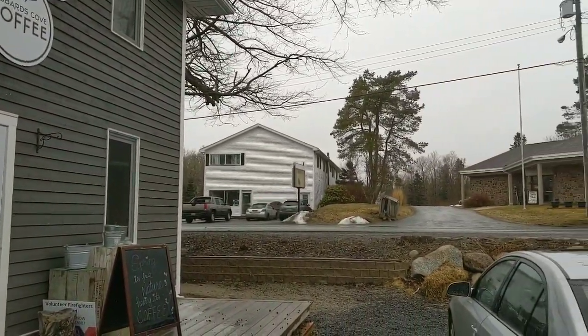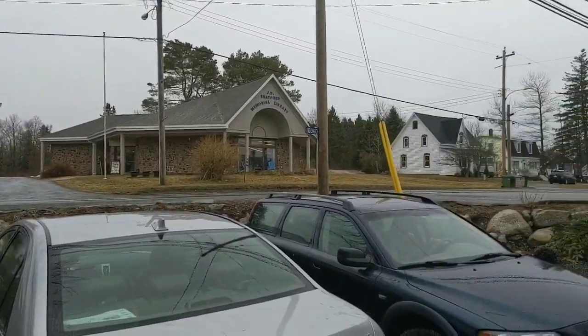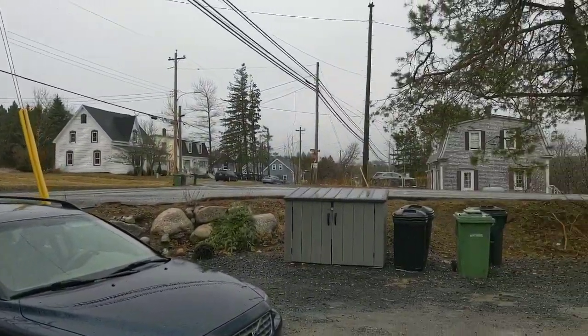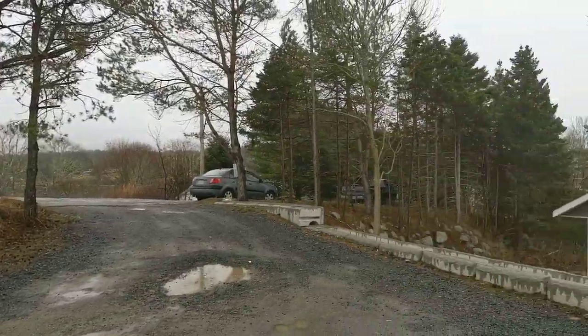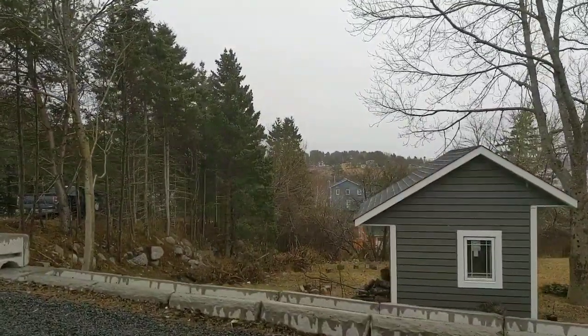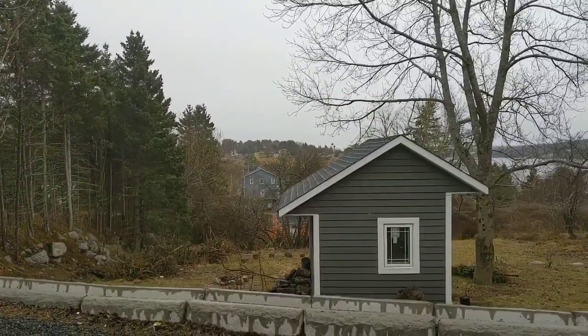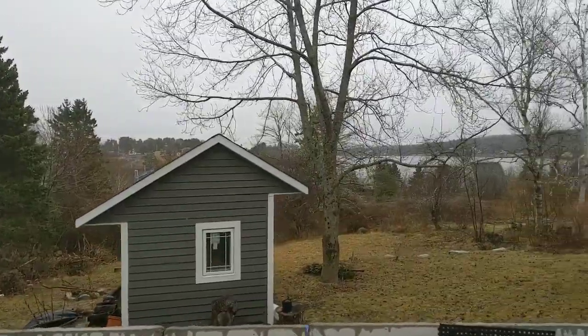And the South Shore is an amazing spot. Hubbards is, for me, an all year round spot. I go for lots of walks here. I walk over to the Hubbards Beach. It's walkable to Queensland's beach as well.